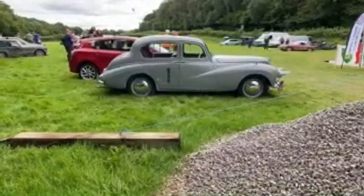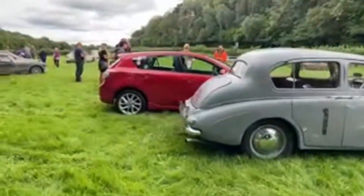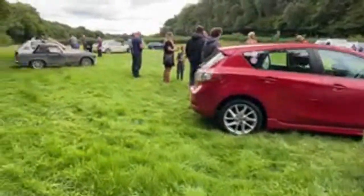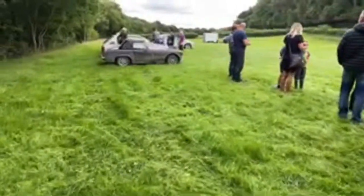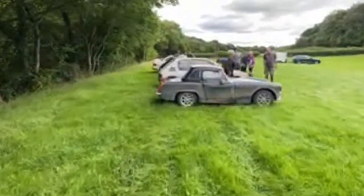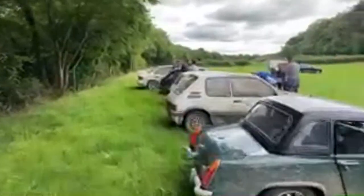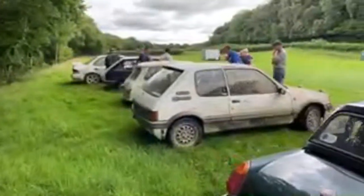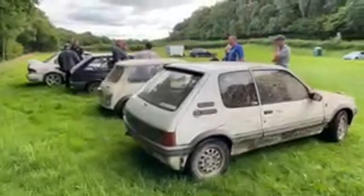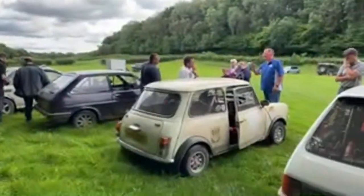So, classic Talbot Sunbeam. MG. 205 GTI, probably a 1.9, tell by the wheels. 1275 I would expect.